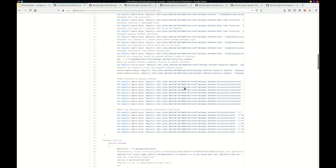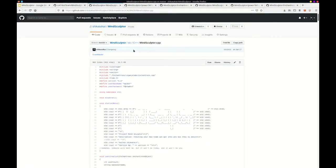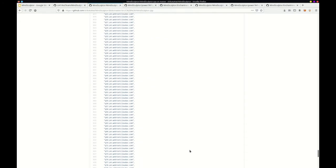Now, I quickly realized after developing this 500 lines of PowerShell code that I wanted something better, something that I could have more control over what I was doing. So I went over to the language known as C++ and started developing everything in C++. Now, what I developed in C++ was essentially Mindsculptor.cpp. Mindsculptor.cpp is around, in total, across all the different files, around, I think, 1,000 lines of code, or probably 1,500.